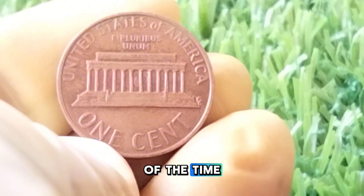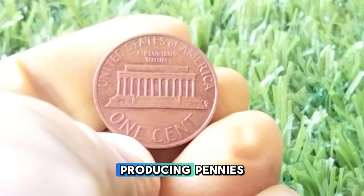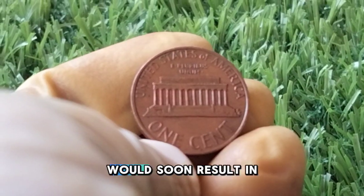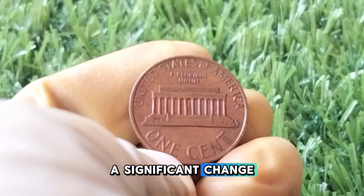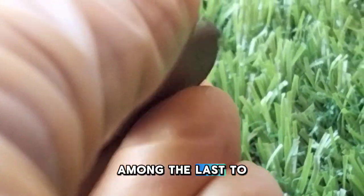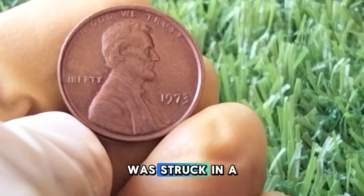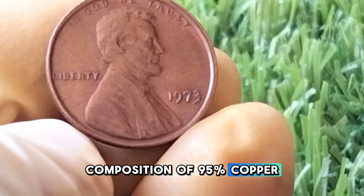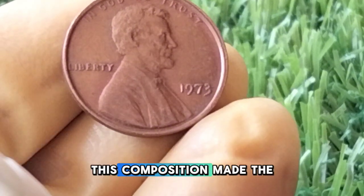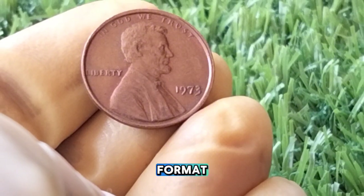By 1973, the penny had become a staple of American pocket change, but the coin itself reflected the economic struggles of the time. The United States was experiencing rising inflation and a push to reduce the cost of producing pennies. And this economic pressure would soon result in a significant change, but not until 1982, so the 1973 penny was among the last to be produced with the original bronze composition.